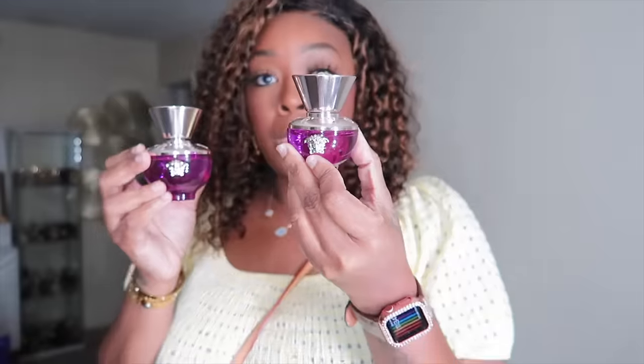All right, ladies and gents. What's ironic is I actually have the hair mist to this. It's only like $30, I want to say. Maybe 40, maybe 45, maybe 50. It wasn't high. So if you want to try the scent, try the hair mist. You can wear it as a perfume. It's not going to last as long as the perfume, but it'll give you a feeling of the scent. So, as if y'all haven't seen this 331 times, I'm still gonna show it to y'all.